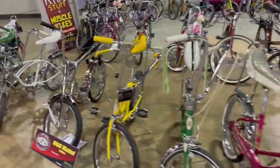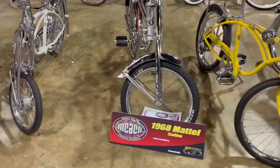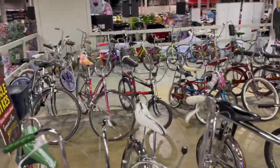Definitely something for everyone here. These bikes are so cool.